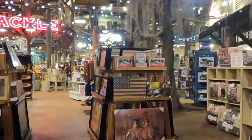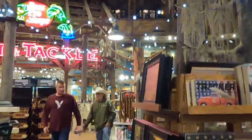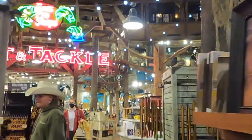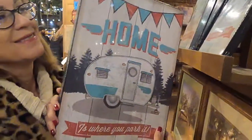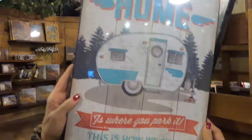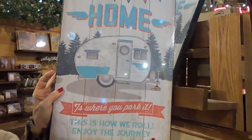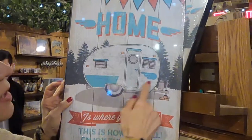Okay, here we are back on the main floor, coming down from the observation tower. This is bait and tackle right here, and then we kind of need that right there, don't we? It's lightweight. Whoa. Okay, it says enjoy the journey, not it's all about the journey, but looks a little bit like ours.